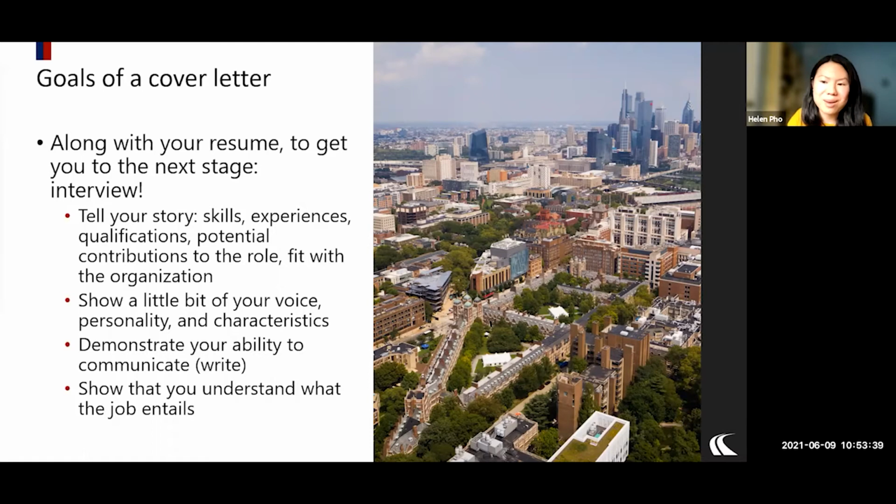So you want to show them that you get what this job includes doing, you understand the responsibilities, you understand how this role fits into the rest of the organization. Those are some of the mini goals that you'll want to keep in mind as you write this cover letter, with the bigger goal of getting to the next round, which is the interview.